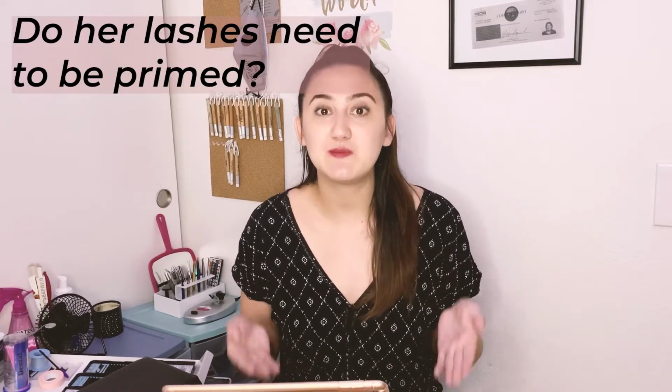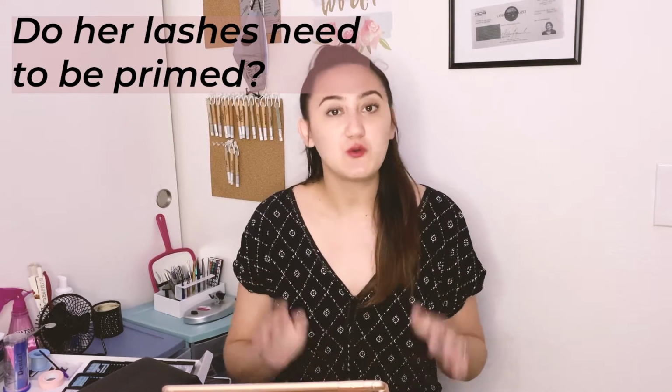Does this client need to be primed? A lot of times I don't use primer because I feel like the cleaner is good enough before I start an application. But do her lashes need to be primed? If she's an oily client, I tend to use a primer. If you don't have a professional primer, a lot of lash artists swear by witch hazel. I've never used it myself, but I hear good reviews. It's just something that's going to clean up basically all the extra oils and debris off of her lashes so that we can make sure they're stripped down super clean.